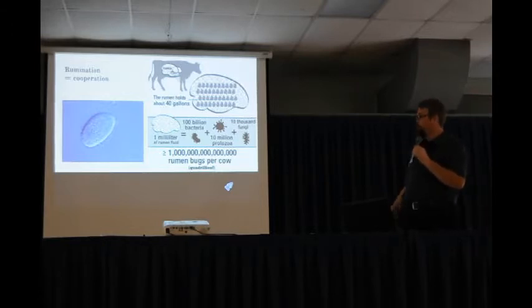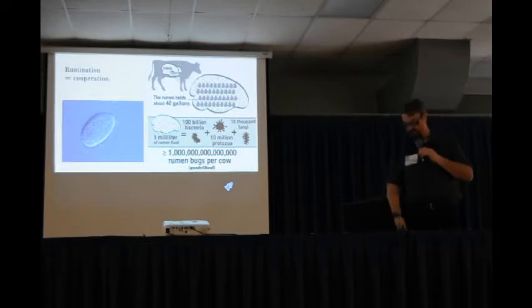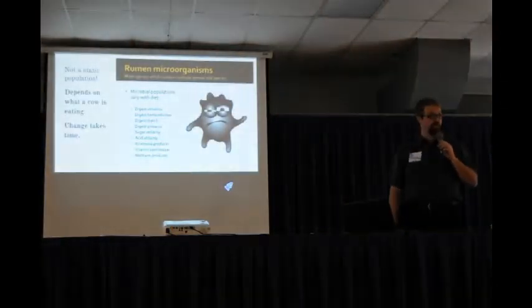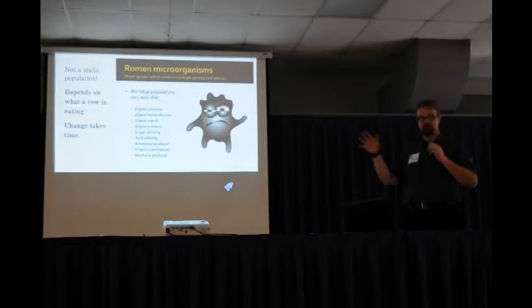And when you're talking about a 40-gallon vat, which is a little bit smaller in a Dexter, but still, you end up with pretty much the same concentration of bacteria and fungi and protozoa and some weird bugs called archaea, or a member of the archaea. But it isn't a static population. That who's who list is changing all the time depending on what a cow is eating.